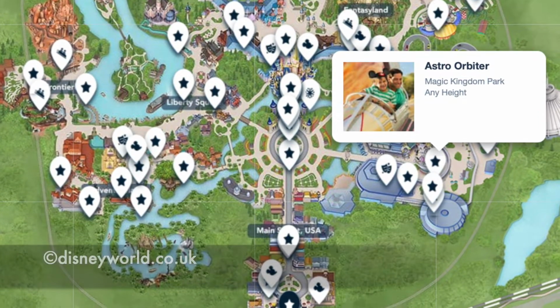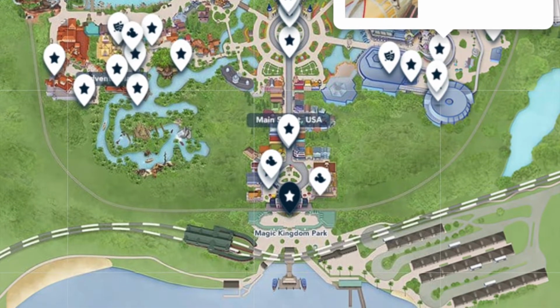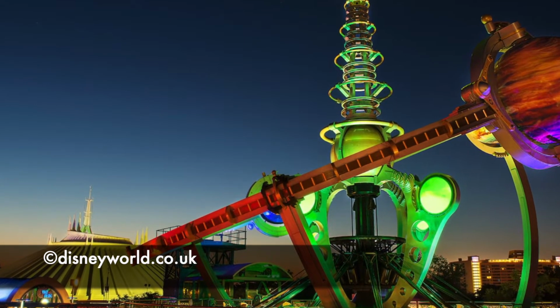Number 31, Astro Orbiter. Now that's massive. That's 10 places above Magic Carpets of Aladdin. And the main reason for that big difference is the view. Astro Orbiter flies very high up over Tomorrowland, and you get a fantastic view of the castle. Now, the reason why it's lower down on the list is because it is that same attraction.